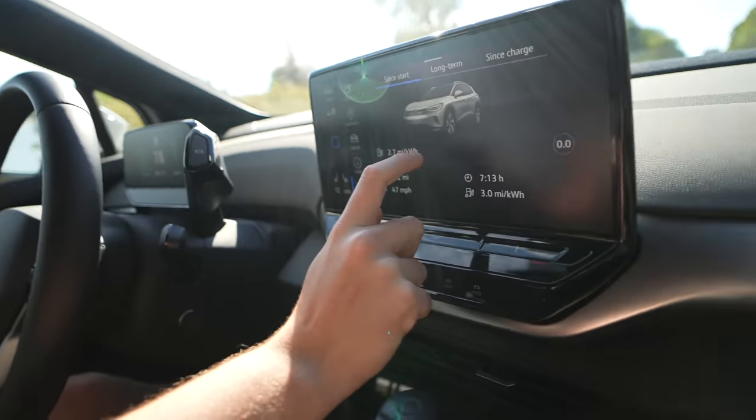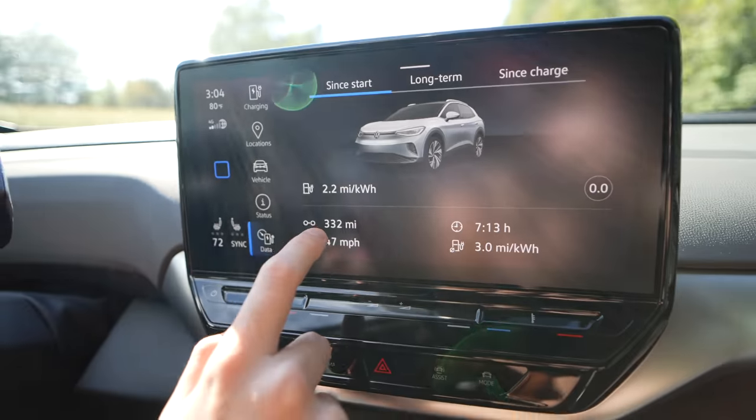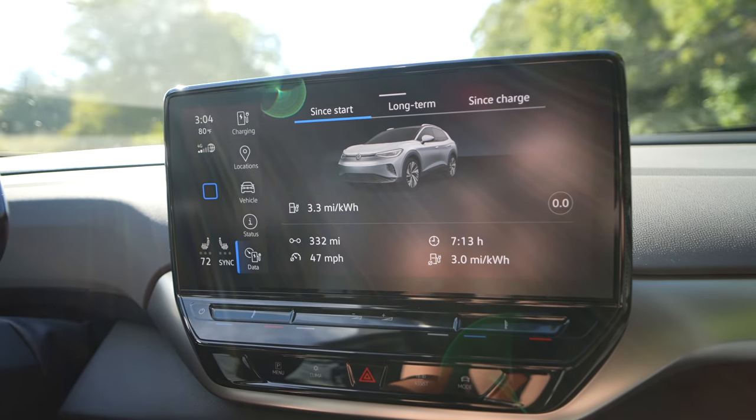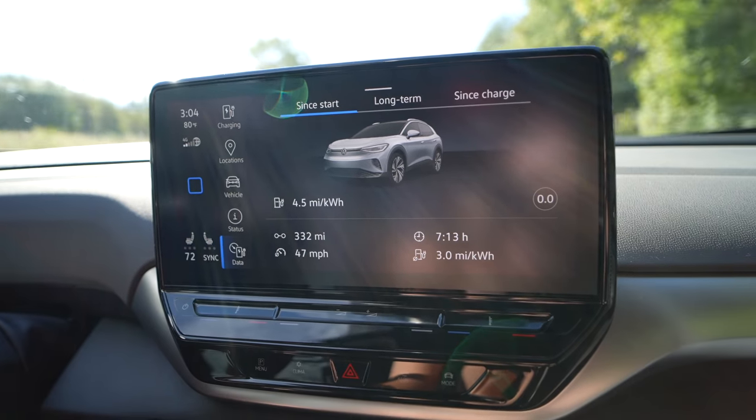We charged to 84%. Right now it's saying we have 194 miles estimated, and we've driven a little bit, 82% now. And so far, since we left this morning, we've driven 332 miles, averaging 3 miles per kilowatt hour, so not too terrible.